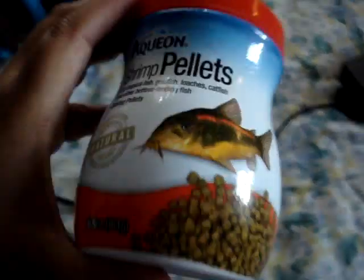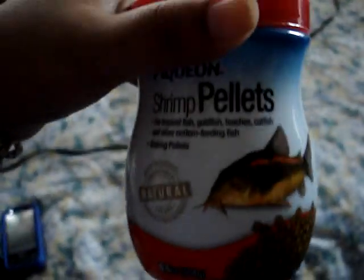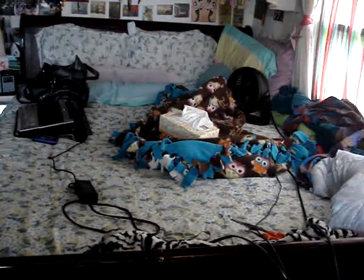And then these aren't supposed to be here, but these are shrimp pellets. I use these to feed my bottom feeders in my fish tank. I have them on my bed because I was showing them to my boyfriend, because he didn't believe me when I said that $6 was a good price for fish food, and I had to show him how big it actually was. And so we're actually going to go over to my fish tank side now. But yeah, that's my bed. It's a really cozy bed, and I love it.